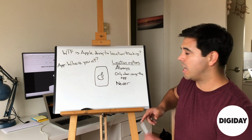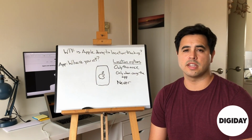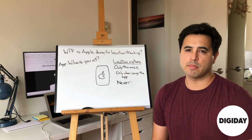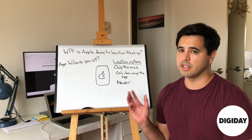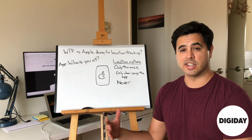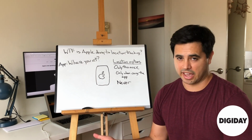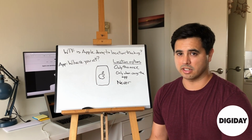But Apple's changing out the always option a bit. With iOS 13, Apple will give people the option of only letting an app track their location just the one time. And then if an app wants to track their location again, the app will have to ask again, and the person will have to decide again whether or not to let the app track their location.